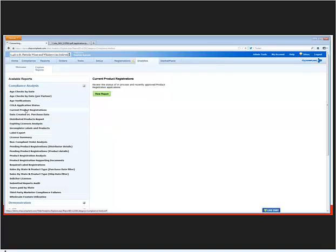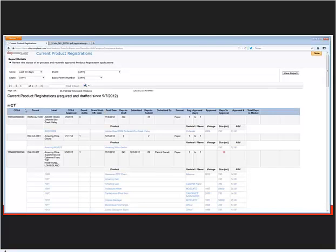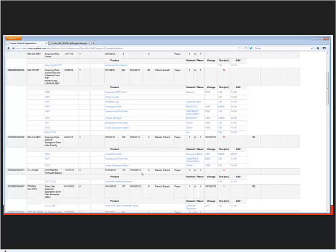Another really useful one that we had requested from us is current product registrations, which displays to you a time to market. And this concept of time to market is really, when does a COLA enter the compliance department at your organization? Well, it's really when the COLA is submitted to TTB or when it's approved. That's when you can start acting upon it.